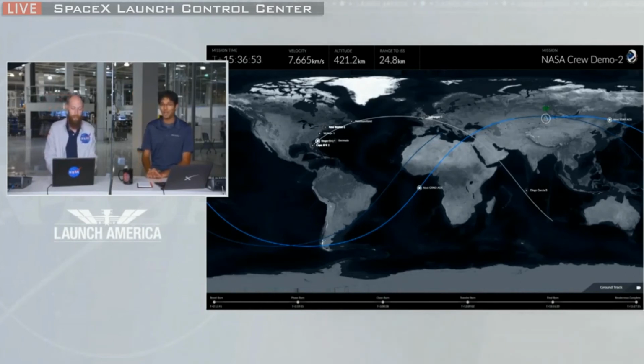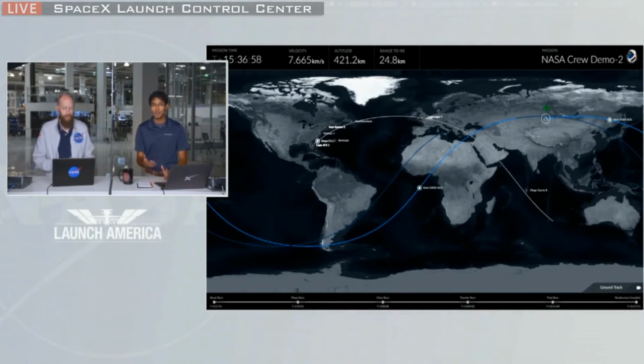Right, Dragon will be docking to the international docking adapter, which is attached to that pressurized mating adapter, PMA, as you might hear it called as we're listening into calls on the nets. A fun fact: both of the international docking adapters actually flew up on previous Dragon CRS missions.